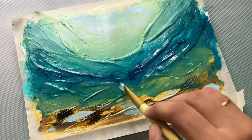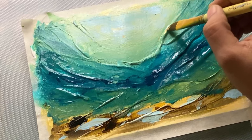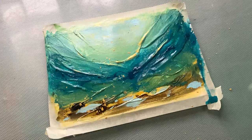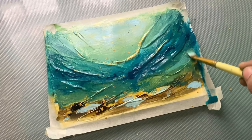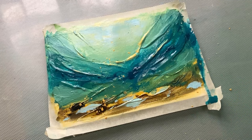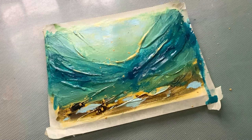Creating this piece was truly a meditative experience for me, and I hope it brings you the same sense of peace and tranquility that I felt while painting it. I really hope you enjoyed this exploration of underwater textures and movement.